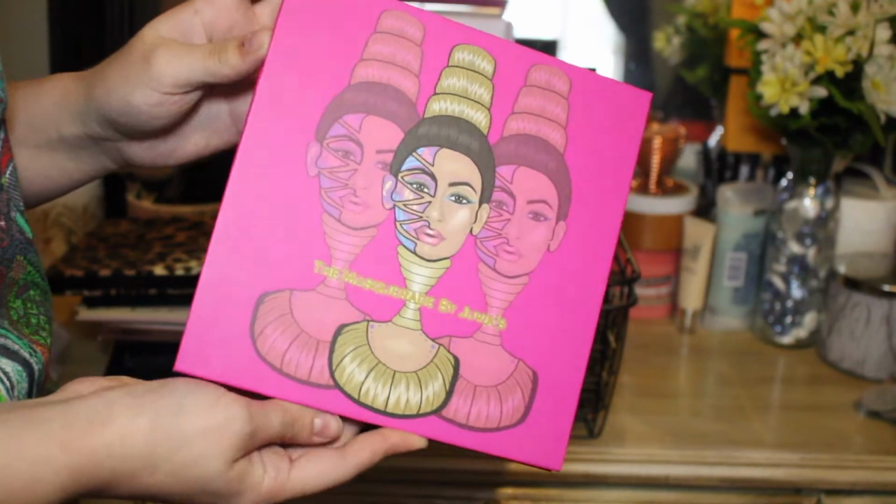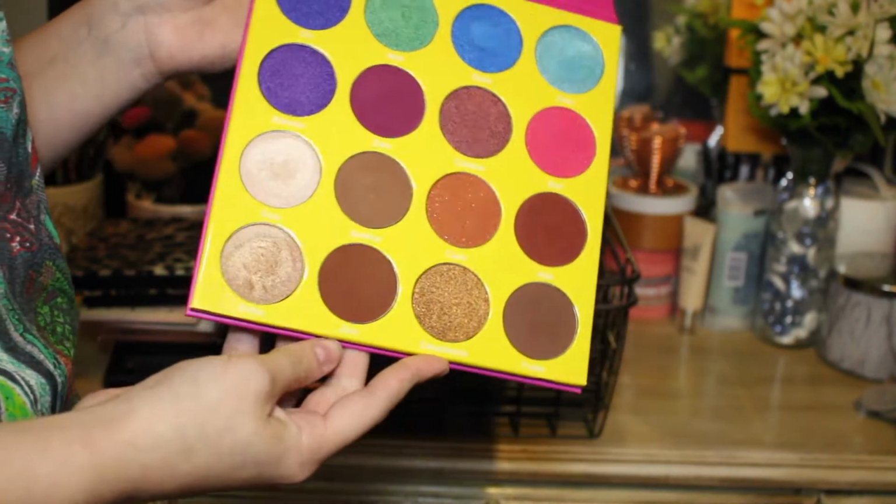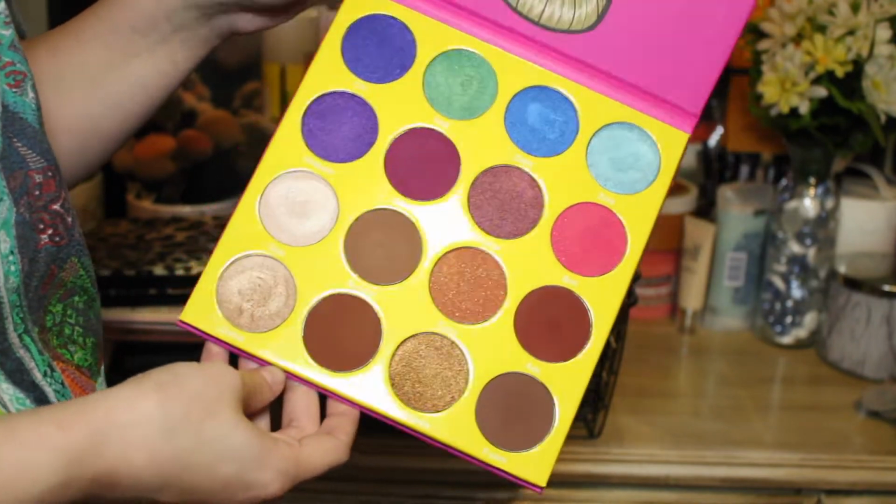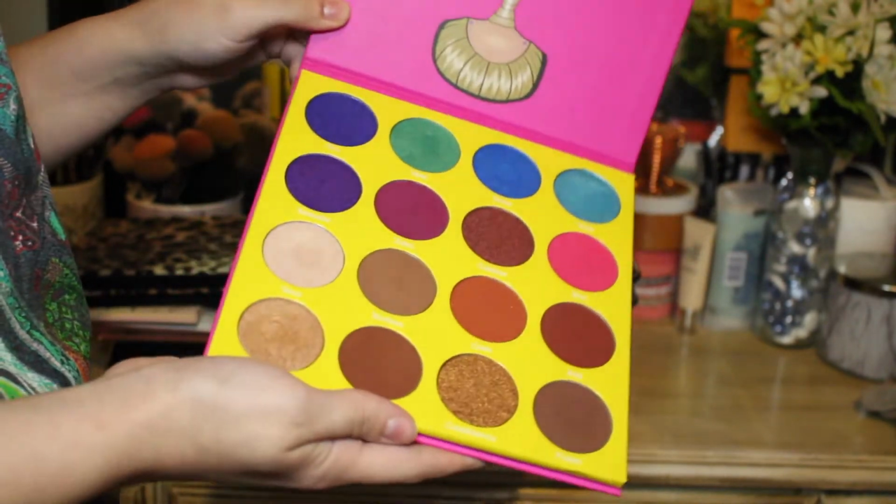Next is the Juvia's Place Masquerade palette. I'm definitely keeping this palette. It has a lot of fun colors. It also has the warm tones, and you can do many great looks with this, and I just really love this, so I'm keeping it.